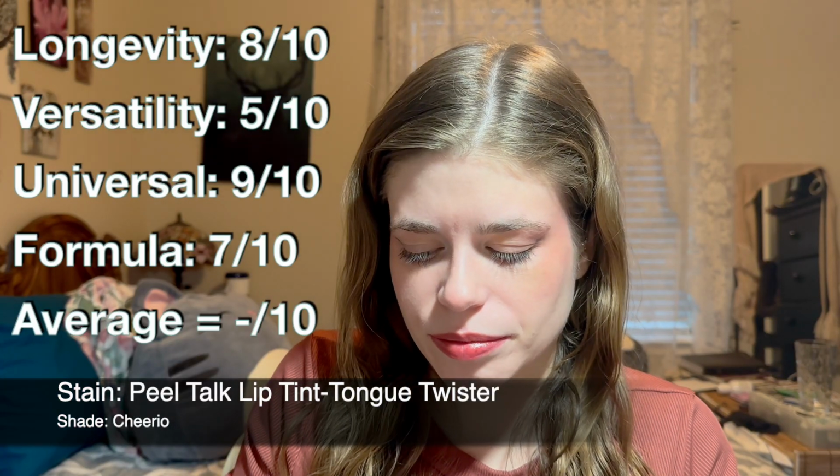But I will say that it was very drying to the lips. I almost immediately had to put on a lip oil just because my lips felt so dry and dehydrated. So I was going back and forth, like, is that enough to knock it down to like a 6 or a 7 or an 8? Because that was my only thing about this formula, is that it was drying, and I didn't like that, but the lip oil fixed it, and then it was fine. So I'll say a 7 out of 10.